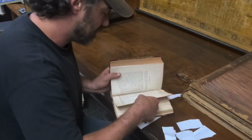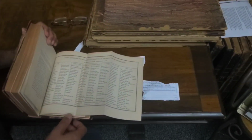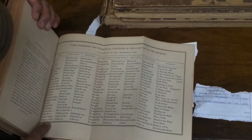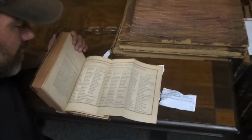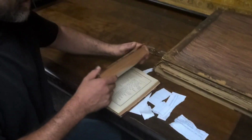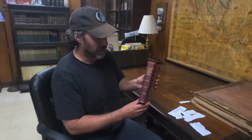It's kind of neat. This is the table exhibiting the dialectical variations of the language of the Iroquois. So, you know, the ones from Schenectady, and you run it right through. So Seneca dialect, Cayuga dialect, really interesting. So I thought you guys would love to see that. I'm going to take out the map in a second here, but what a buy.